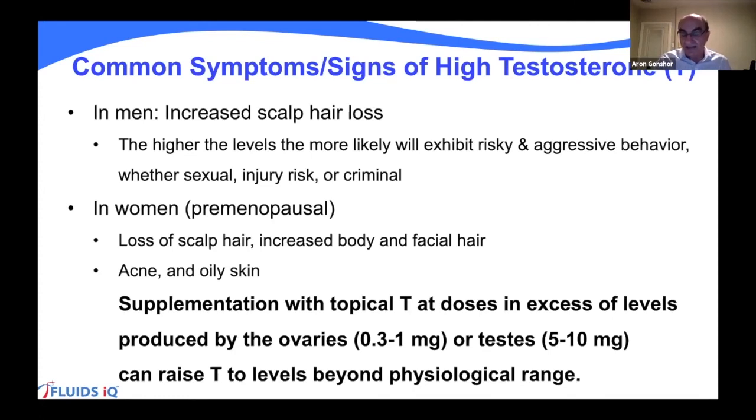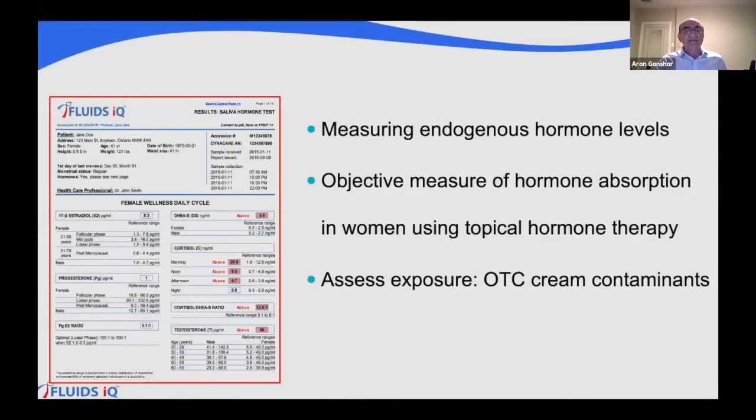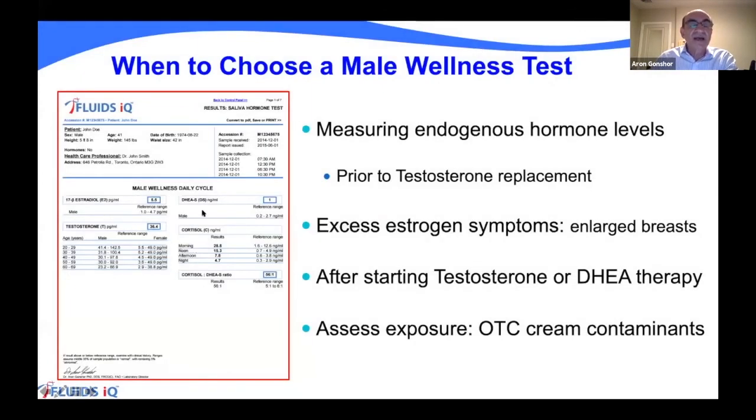How do you check for that? You have to test. And so we have various hormone panels, as I mentioned earlier. And what you need to remember is that when we are testing for female wellness, we have 3 tests. Female wellness, which gives you all of this, but just 1 cortisol in the morning. Female wellness plus, which is 2 cortisols, 1 in the morning, 1 in the afternoon. And female wellness daily cycle, again, same thing, except it's 4 cortisols. It's the diurnal 4 cortisols, which you see written here. Otherwise, everything else is the same. And that is true as well for male. There's no progesterone. Everything else is the same for male wellness plus 2 cortisols, and daily cycle, which is 4 cortisols.